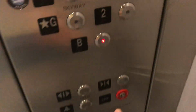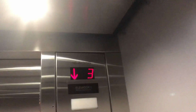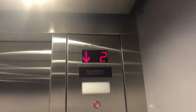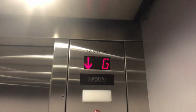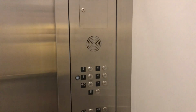Let's go down to B. Ooh, just leveled up for a minute. Love the Innovation Bruiser. This is a Dover elevator with an Innovation Bruiser. Small difference with these elevators, by the way. Here we're at basement. This is a high hydraulic, by the way.